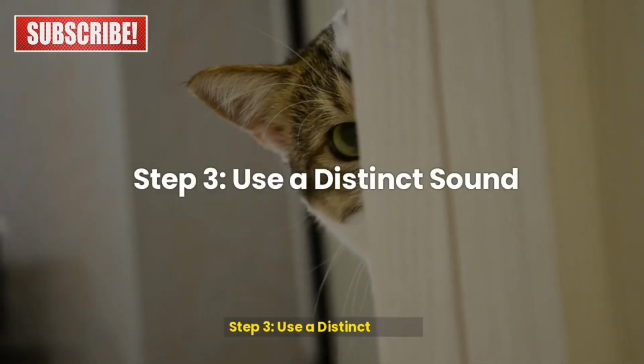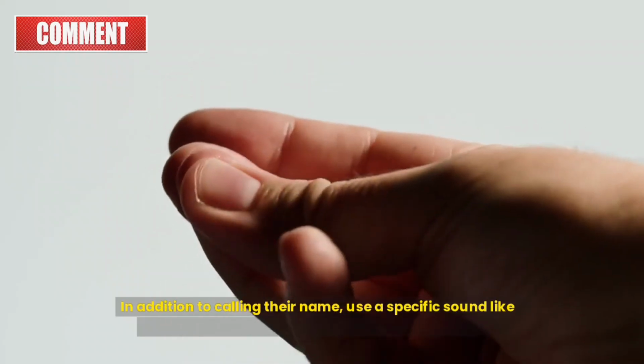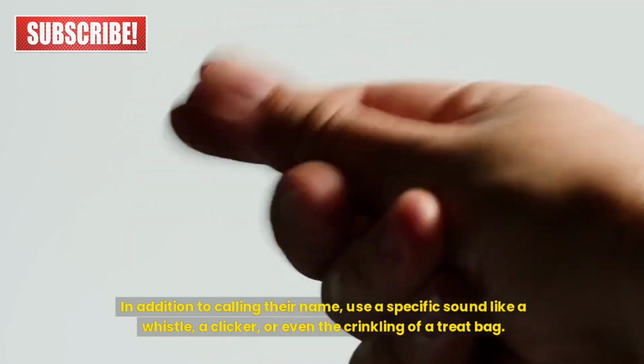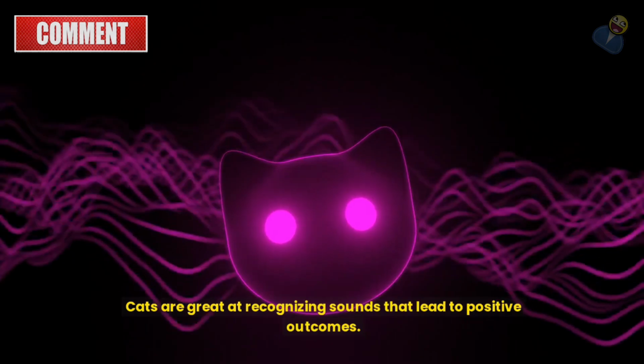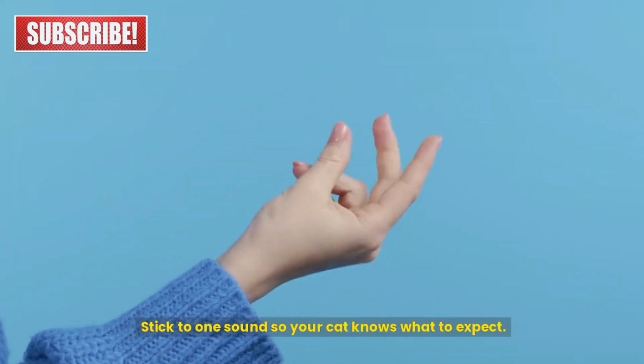Step 3. Use a distinct sound. In addition to calling their name, use a specific sound like a whistle, a clicker, or even the crinkling of a treat bag. Cats are great at recognizing sounds that lead to positive outcomes. Stick to one sound so your cat knows what to expect.